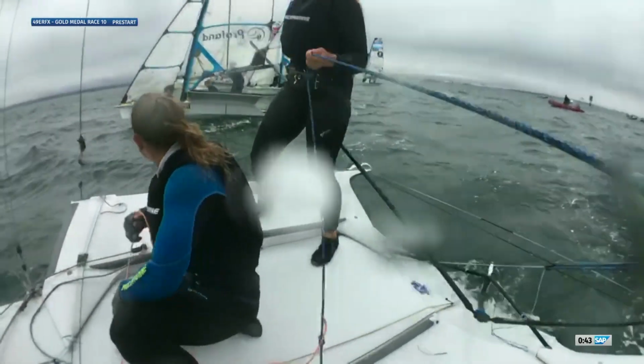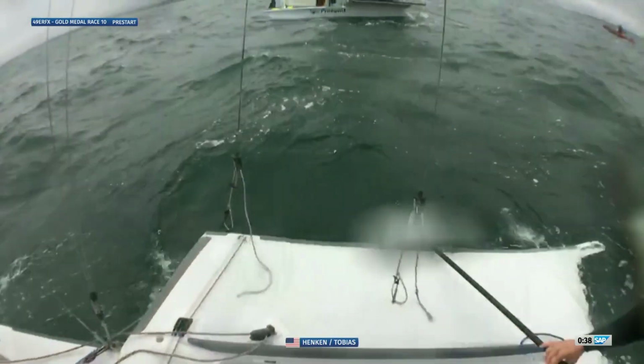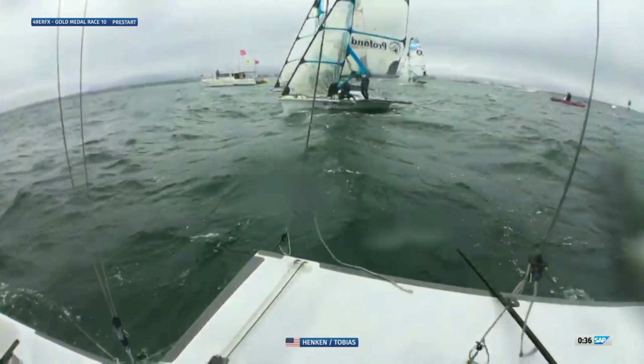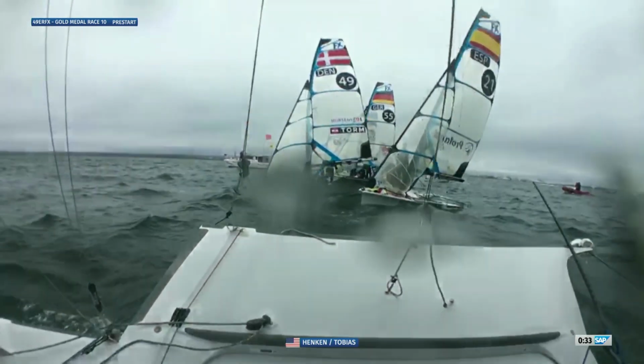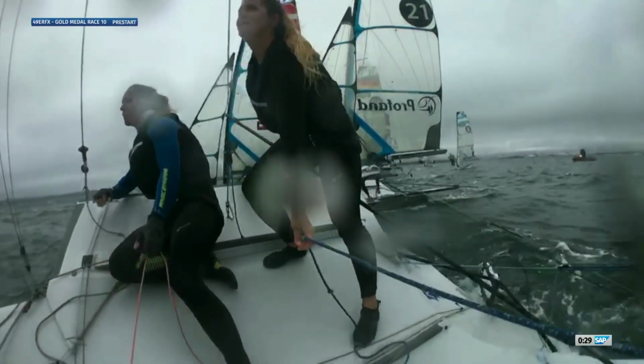Yeah, a little bit right-hand favoured at the moment. There's breeze on, plenty of breeze, 15 knots. It's Gold Fleet. We're going to have 2 Gold Fleet races then into the medal race later in the day for all classes. And we are now inside the last 30 seconds.